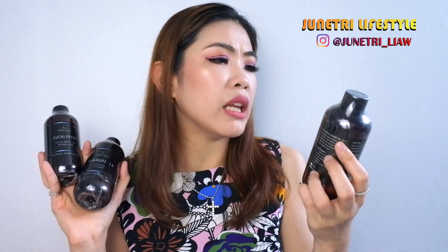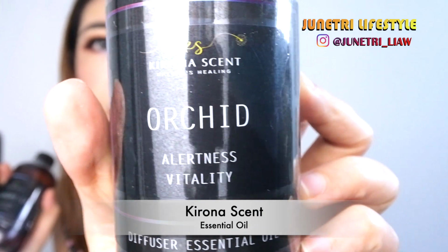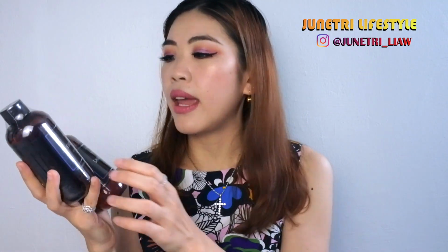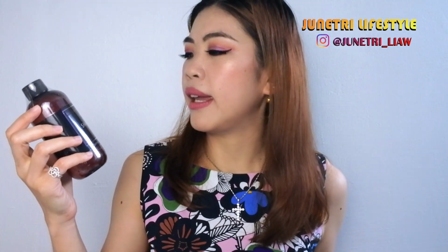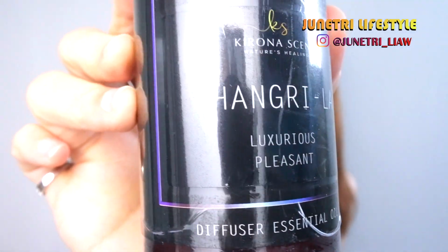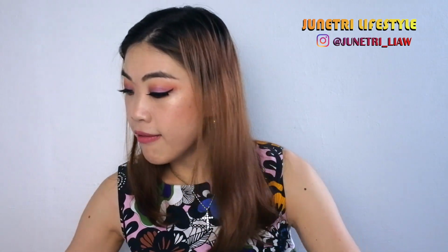So this one is from Girona Sense. You can see Girona Sense. This one is an orchid scent, and this one is a eucalyptus. And the last one right here says that it's a Shangri-La hotel kind of diffuser smell. So really pumped to try this out. Haven't tried this, so let me try this out first and see whether it's good enough.